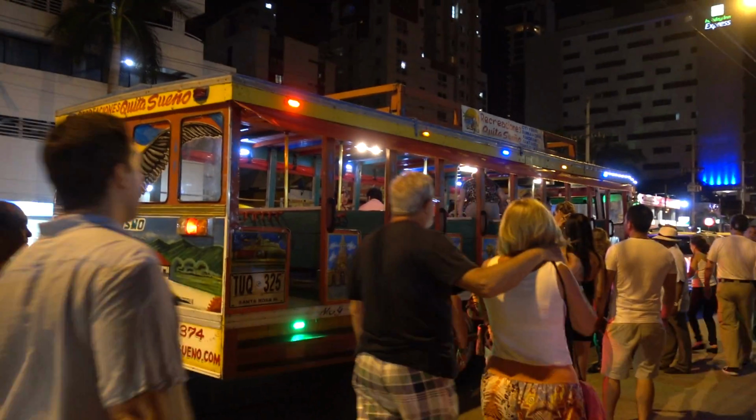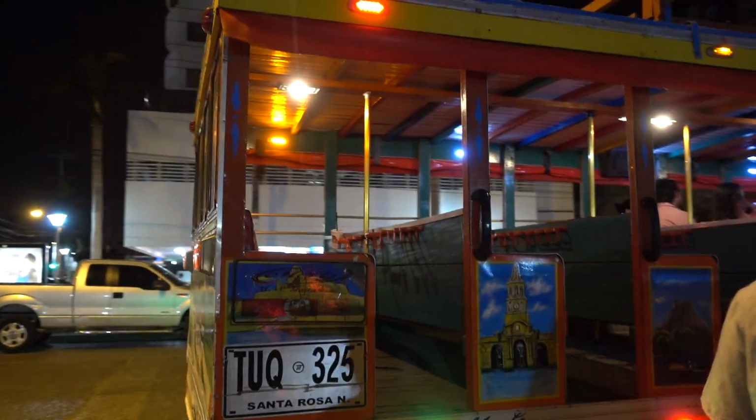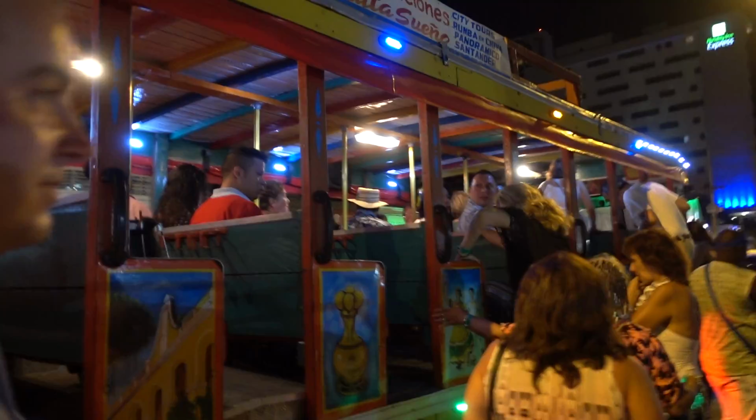On the itinerary is a chiva rumbera, and it is a big bus with no doors, live music, lots of dancing and singing throughout the whole city. So we are super excited for this next one. It's gonna be awesome. Here is the chiva. So as you can see, it has no doors. It's very colorful with typical paints and live music.